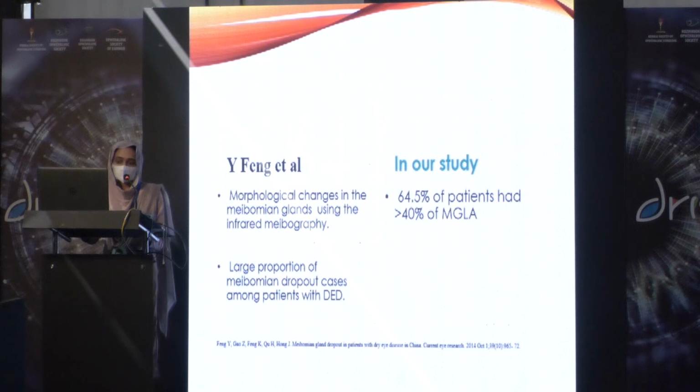In another study conducted by Wei Feng et al. on morphological changes in the meibomian gland using infrared meibography, they found a large proportion of meibomian gland dropout cases among patients with dry eye disease. In our study, about 64.5% of patients had a meibomian gland loss area of more than 40%.